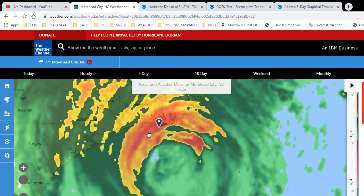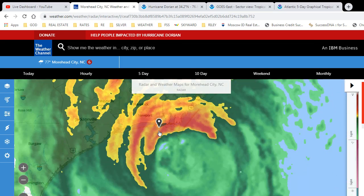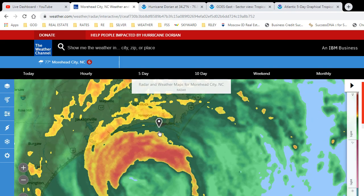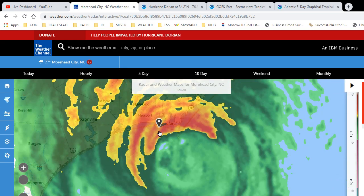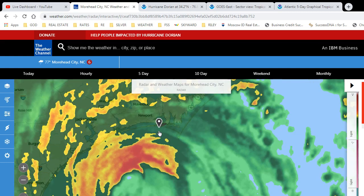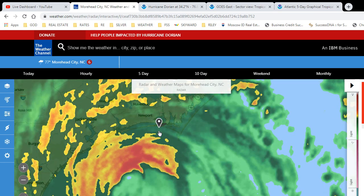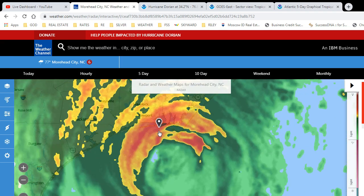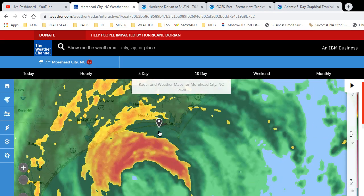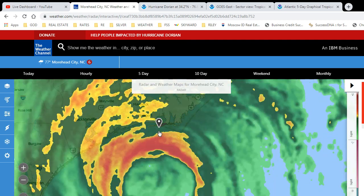I mean, this is just a lot of rain. Still going through the rain in Morehead City, just getting hammered. I wonder what the rainfall rates are right now. That would be interesting to see. Looks like Charleston's gusting to almost 70 miles an hour. So they're still getting a lot of wind.